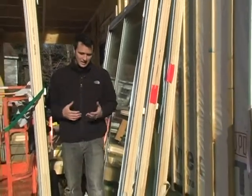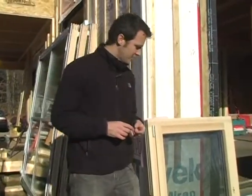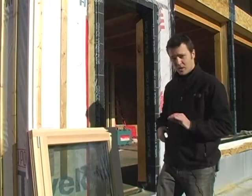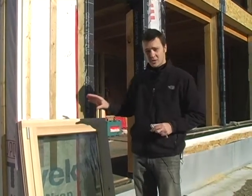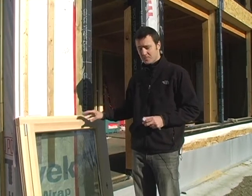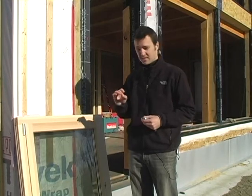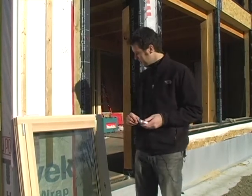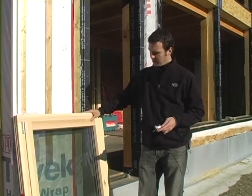Another reason that we've chosen to use the German windows is the fact that they have so many options for operability, and the windows function very well in terms of the day-to-day use of the window, opening and closing, but also when the window's closed, you can seal it very tightly, which will reduce the air infiltration of the window. That's very important as well, because air that leaks in and around windows contributes significantly to the heat loss of a building. So here is what you call a tilt-turn window.